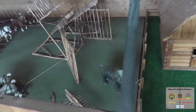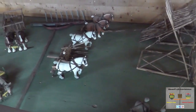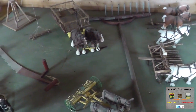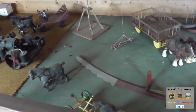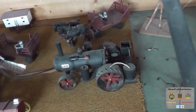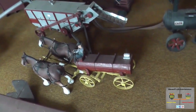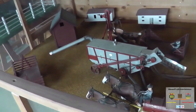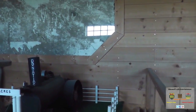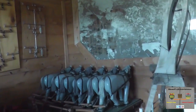Kind of neat displays of pioneer times, pioneer villages, some of the equipment they would have used, horses, Clydesdales, their wagons, lifting devices, kind of a model sort of the Case tractor that was in the other barn there. The combine over there, and wagons, and the water tank, and such. Imagine the hours that someone put in crafting all of this, making all of the displays, and hand carving, and sanding, and painting.